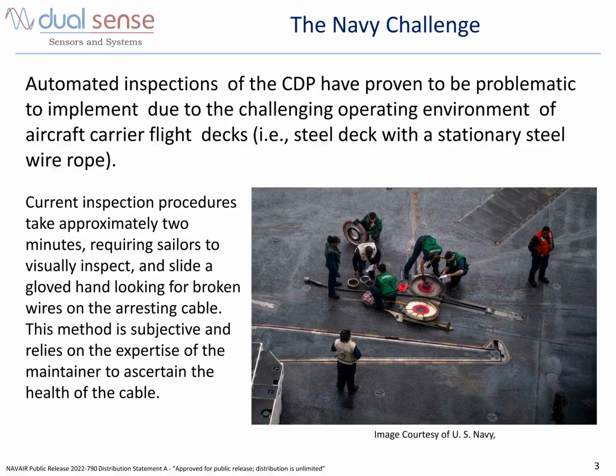Cross-deck pendant or CDP is a steel rope that is strung across the deck of a landing area and is used to catch or decelerate the landing aircraft on aircraft carriers. The CDP spans the deck and on either side, purchase cables are attached which pass through pulleys as seen in the picture here.